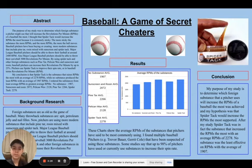Areas of future research, like I said, could be done to try to either find a super substance or to try to eliminate substances altogether, or make a communal substance that all the pitchers can use so that everyone is on a level playing field and no one's trying to cheat more.